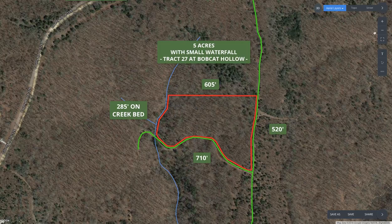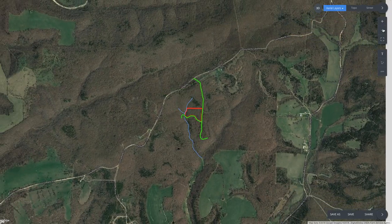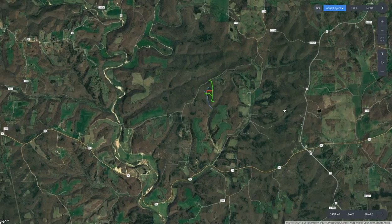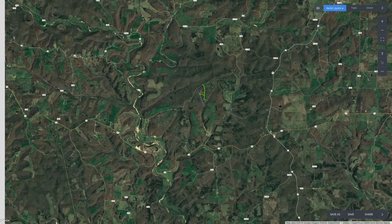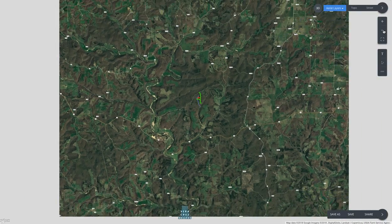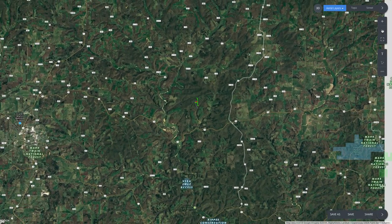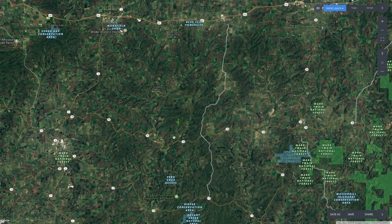So let's back up here, and we'll do a quick overview of how this is situated. Okay, so here's the property, County Road 126. Here's Highway 76, and then you can actually see Bryant Creek winding its way through here. I'm going to turn on the layer for public land, because we're in Douglas County and there's actually quite a bit of national forest and other land you can use. So we've got the property roughly in the center here.